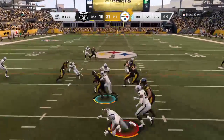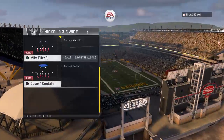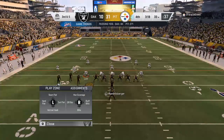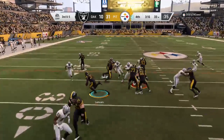On 2nd down, Samuels. And he'll be upended at the 33 following a gain of 3. And guess what? It brings up 3rd down. And that's one of the reasons you like to blitz even on rundowns. It confuses the blocking assignments. It doesn't allow those offensive linemen to get up to the 2nd level.